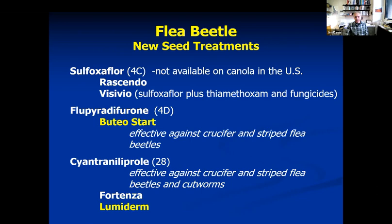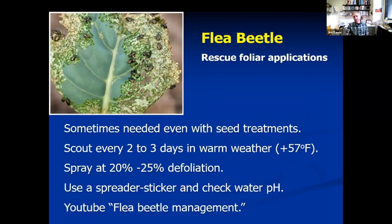So even with the seed treatment, sometimes we will need to have a foliar application, which I'm calling, in this case, a rescue foliar application. In my experience, that's been most commonly seen when we have especially wet springs. What I'm thinking is that the extra rain is moving some of that seed treatment away from the seedling roots, so it's not as effective. I'm not sure that's exactly what's going on, but it does seem to be a trend that I've seen in wet springs.